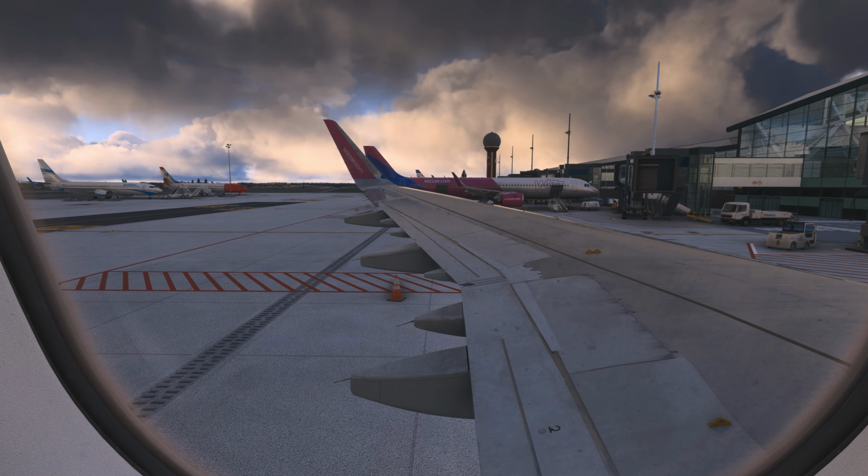I'm also just going to set Volanta up. That's correct. And we are Wizz 1749. So that's Volanta set up correctly, I think. Just checking the Navigraph for this as well. Right, so runway 1 for departure, which is fine. Did I actually put the APU start button on? No, I didn't. That was very clever of me.